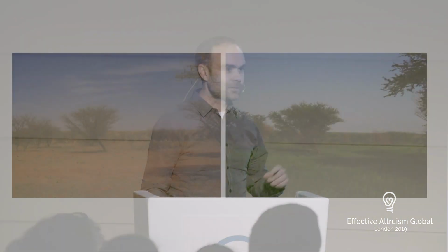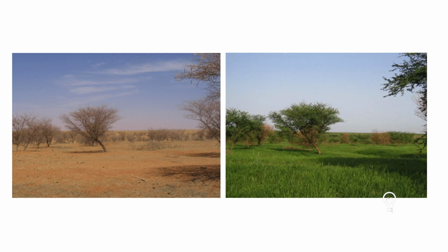Now, based on what I told you about the kind of environment mosquitoes like, you might think that there's not much work for us to do here. It's dry. Mosquitoes don't like dry heat. And you'd be right for most of the year. However, for about 4 months every year, this area actually looks like that. That's the rainy season. It's about 3 to 4 months every year. And mosquitoes do like the rainy season.